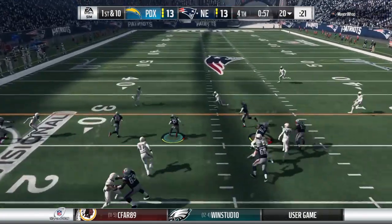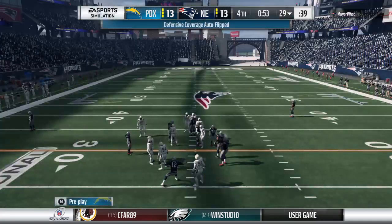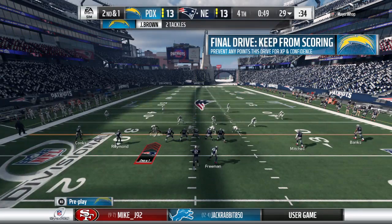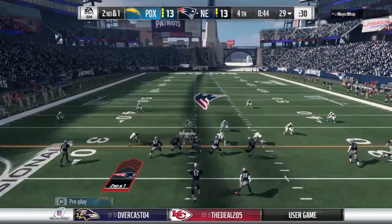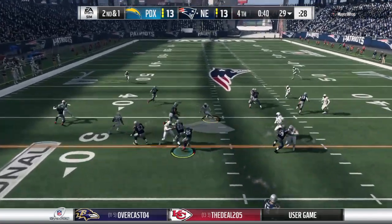They'll run it now out of the gun. And he's able to plow forward up to about the 29, just shy of the 30. 9 yards is the pickup there, and they'll have a 2nd and 1. And they picked up a little bit of yardage there, and now, in this situation, should be in no hurry to run a play really fast. Let the clock wind down.